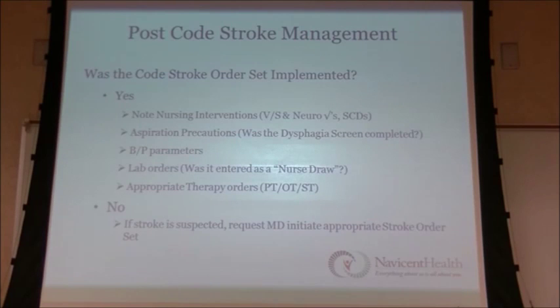Looking at what the blood pressure parameters are, lab orders. Unfortunately, sometimes lab orders get put in as nurse draws, and I know the unit does do all their nurse draws, but we have to think about on the floor as well. If an order was put in on the floor, it would be a lab draw, so then if the patient's transferred to the unit. So always look and see how your labs were ordered.